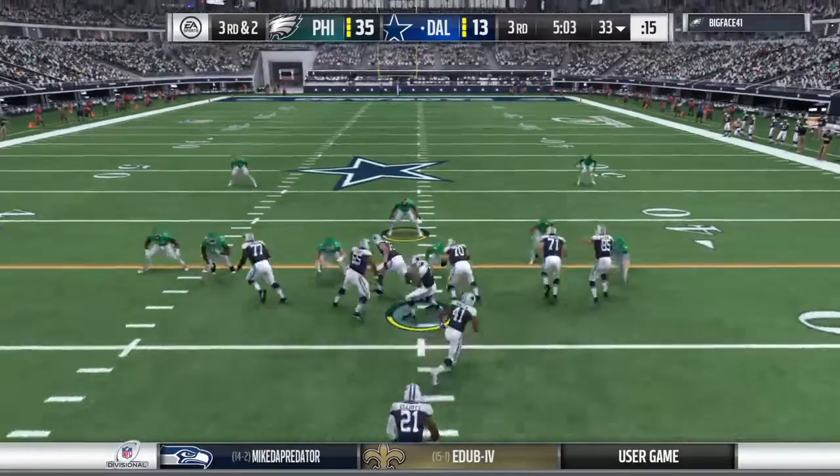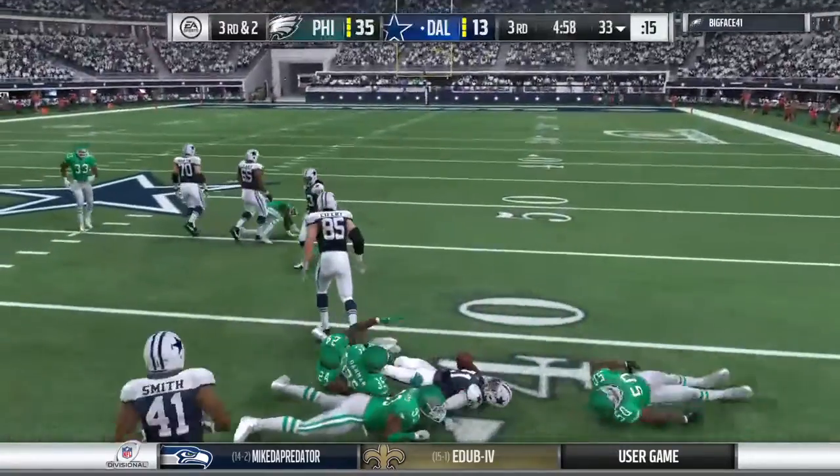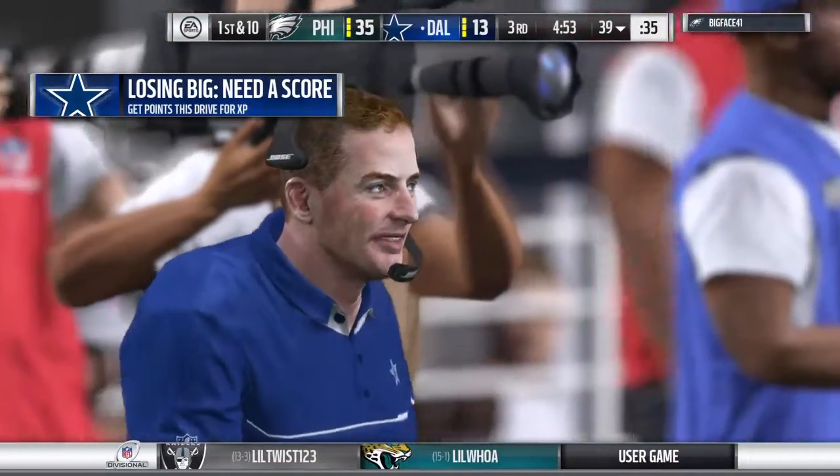And it looks like we've got a dime set here defensively. 6 DBs in the game. And he's got the first before he's brought down at the 39-yard line. They get 6 on the pickup there as the drive will continue.